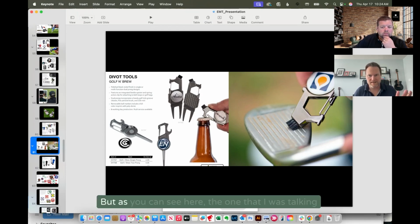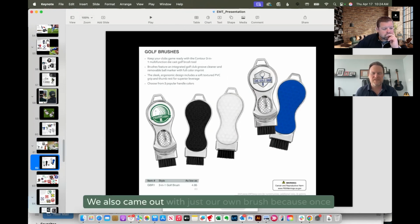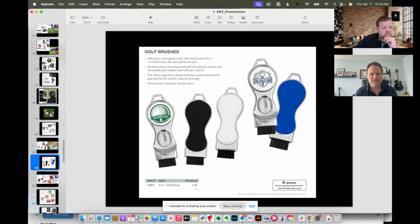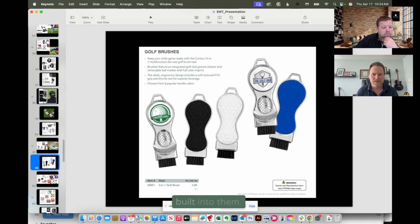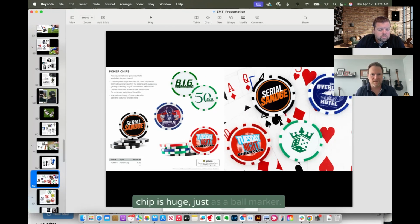But as you can see here, the one that I was talking about with the brush on it, that is a super popular one. We also came out with just our own brush, because once we introduced that Pitchfix brush tool, we saw a huge need for just simple brushes that you can put in your pocket, and all these have ball markers built into them. Also, if you're looking for something, you're asked to donate to some type of golf outing, just giving a poker chip is huge, just as a ball marker.